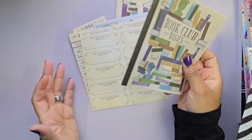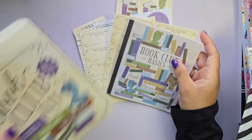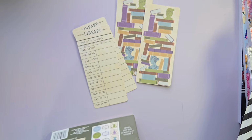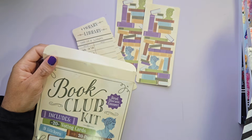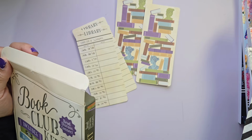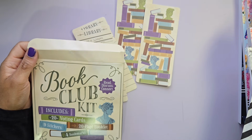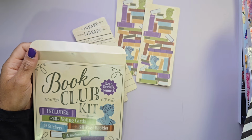This is so cute. $1.50, guys, for this at the Dollar Tree. That's all I'm gonna say. If you're gonna go look for this, I found this in the front of the store where they have the section with little knickknacks and stuff like that up near the register.